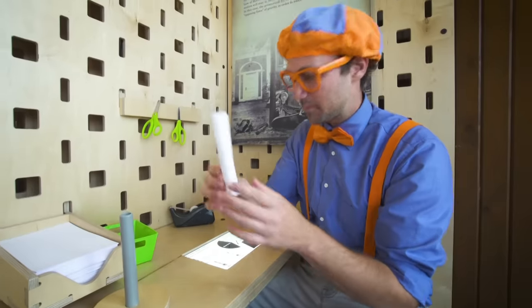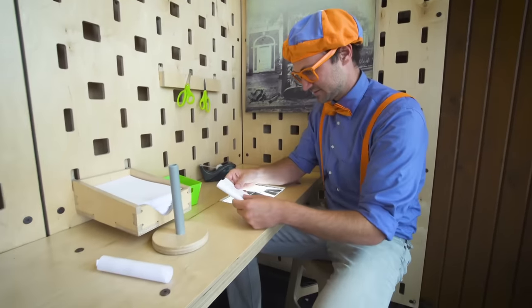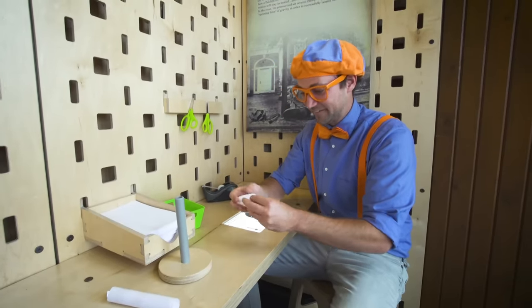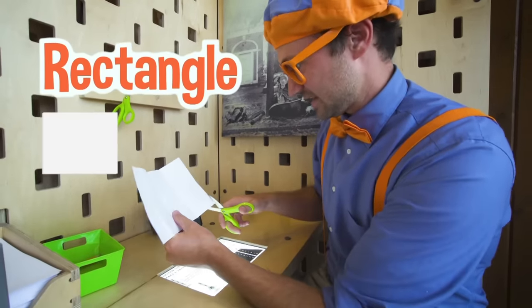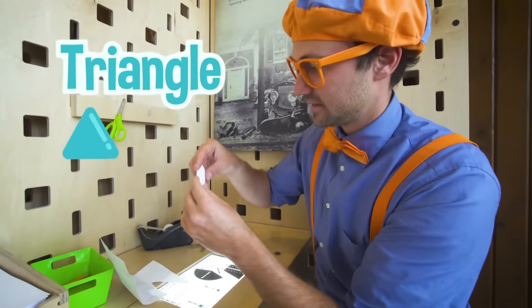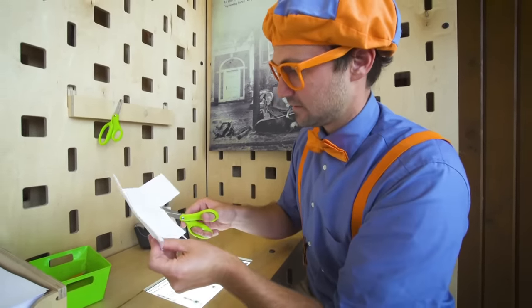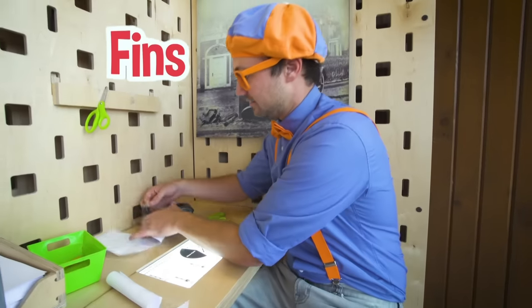All right, now we have the body of the rocket. Okay, now we need to make fins, just like this. Let's see here. How do we do this? I don't know. All right, let's cut them. It used to be a big rectangle, but now I'm gonna go like this. We made a triangle. Okay, now let's fold it like that. Okay, there's one. Now we have another triangle. Okay, fold that. Now we can tape these fins on the body of the rocket.